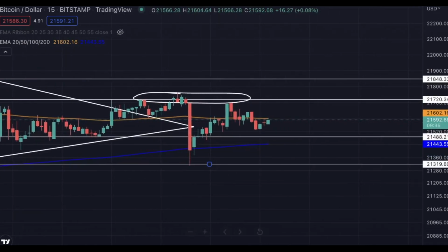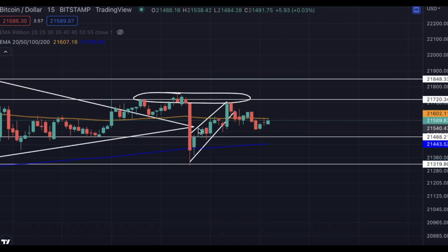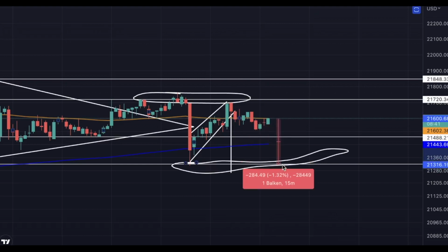We have also seen that this could be a bear flag, which is playing out now, so it would be possible to see, when we mark this, the price target would be $21,100. Wait, this was wrong here, but the price target is the same. But I don't think that we're reaching this level, because we have a strong support line supporting our Bitcoin price over here. It would also mean a move to the downside of 1.5%.